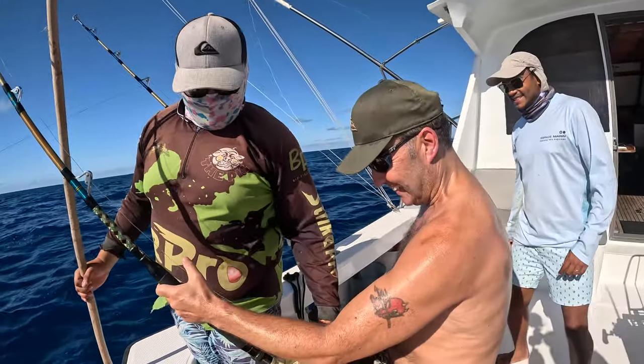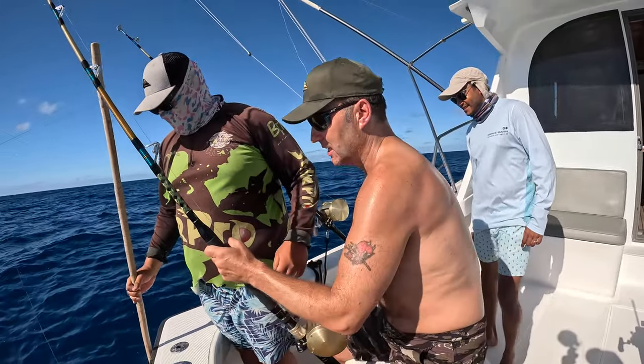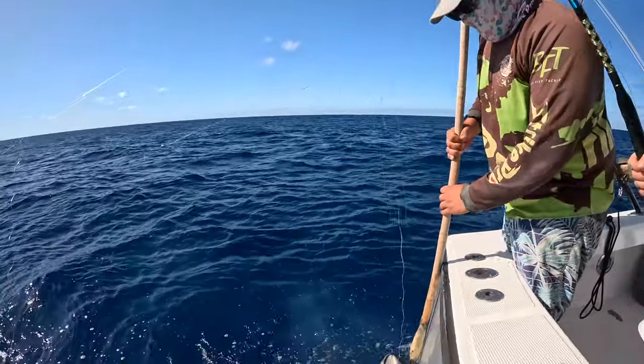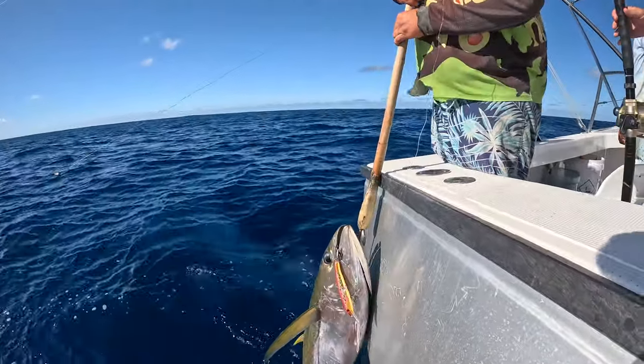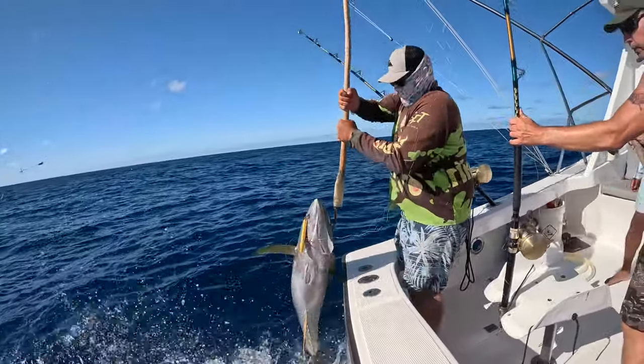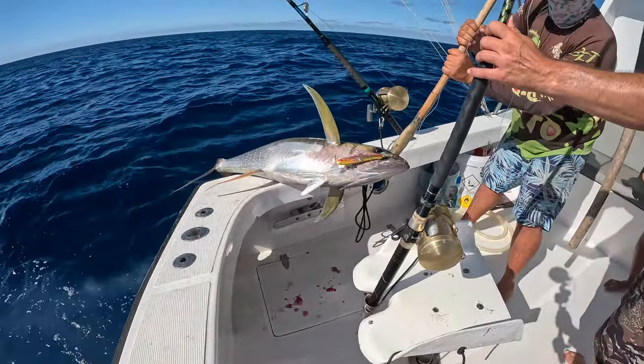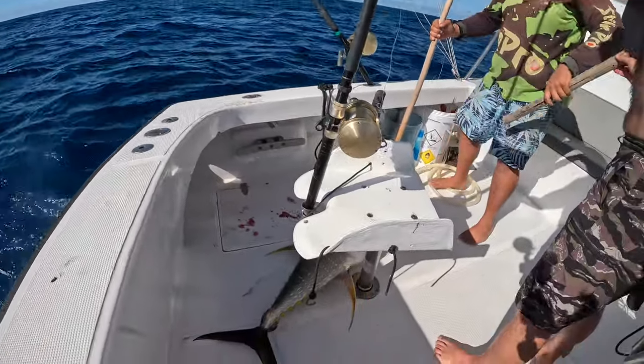Nice. Is that your biggest yellowfin? No, I've had bigger in South Africa. Wow. In Cape Town. Fantastic. That is a lovely fish. Have a look at that. Ooh. Nice. Yeah. Nice fish.